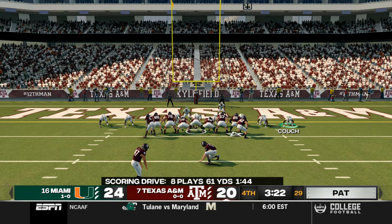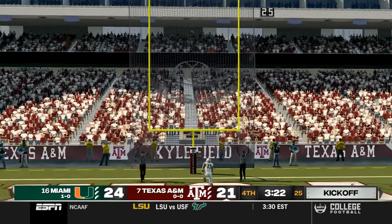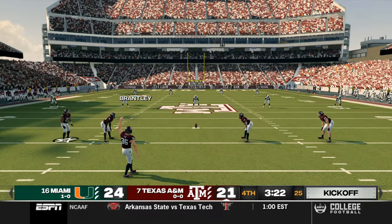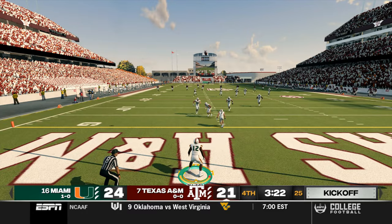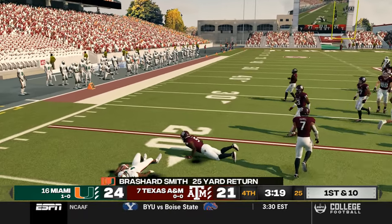Here's the point after to try to cut this to a three-point game. He splits the uprights with the extra point. Davis has the ball all teed up, and he's ready to kick this one off. He kicks it off, and he got all of that one. He's to the 10. Tackle made at the 18.